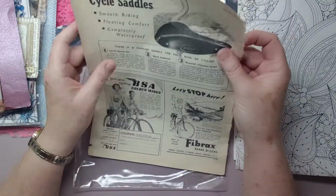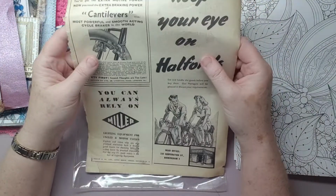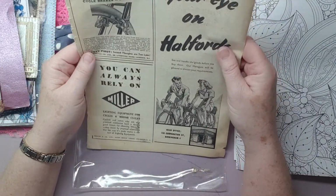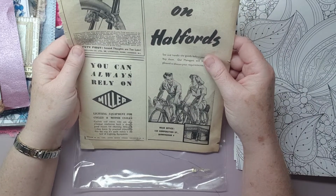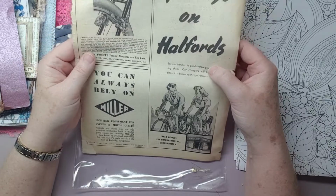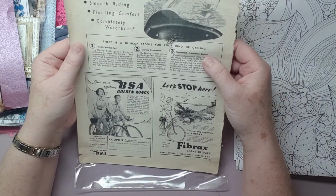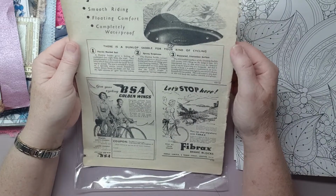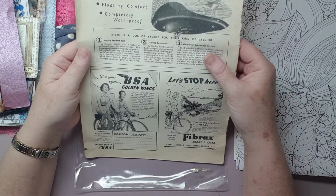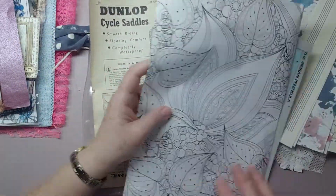Look at this, Dunlop Saddles. This is out of an old magazine or small paper, I'd say. Gosh, Halfords are still going. Look how they started off. We have big Halfords now that do all sorts of things for cars, bicycles, you name it. That's amazing. Thank you so much, Kathy.